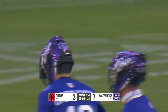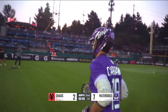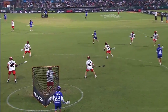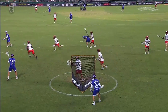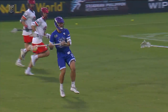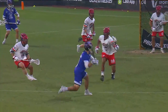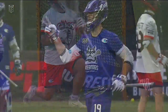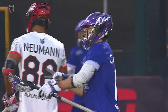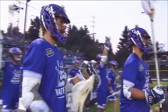And what's so unique about this Waterdogs offense is it's not like they've got one threat from deep. Hannah's got a 2-pointer. Connor Kelly, obviously. Caraway, Conrad. They're all lethal from downtown, and they're just smart. When you prepare for them, they just seemingly make the easy, simple play over and over again, and they trust each other. I thought Conrad could have potentially stepped into one.